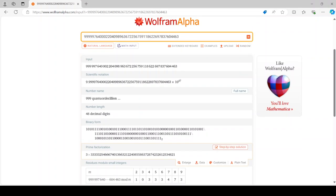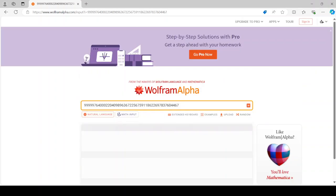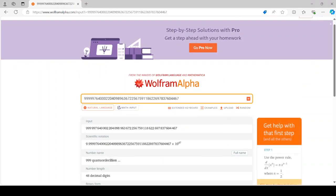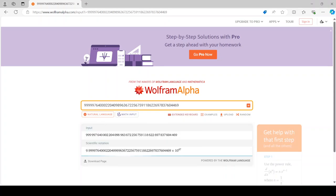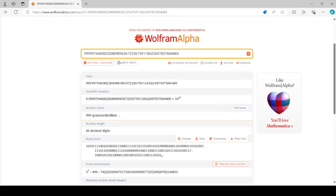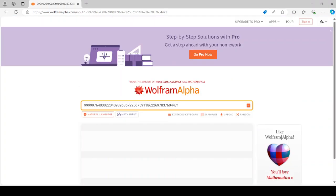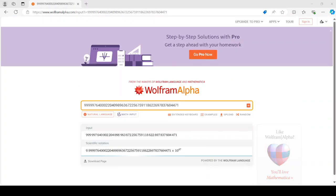No. 3 and then a big prime number after. No. Okay, 3 squared times 3 cubed this time for 499 and so on. I have to move on. I got a little slow.